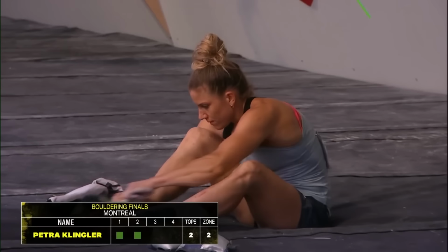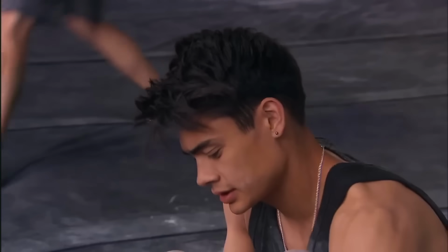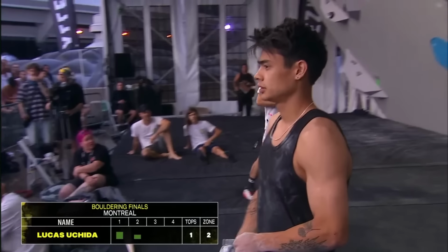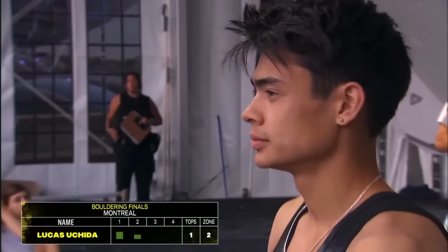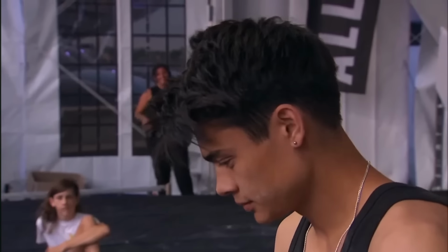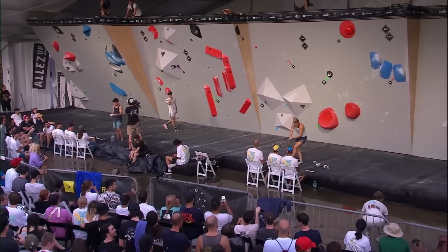Petra will be looking for a flash to stay in front of Chloe at the top of the leaderboard. Chloe's been making short work of basically everything that's been put in front of her here, just mowing through boulders. Lucas Uchida looking for some focus. The 1,000-yard stare, just looking at something in his mind's eye, getting ready to get on this boulder.